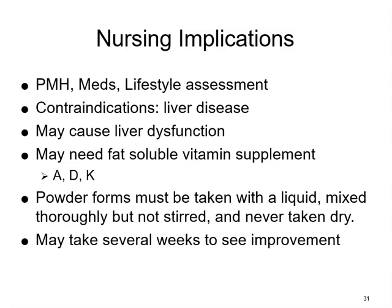The patient may need a fat-soluble vitamin supplement, especially with drugs like Questran. Some of the side effects include constipation, and we can work on preventing constipation by encouraging diets that are plentiful with fiber, fruit, and bran, and increasing fluids, as long as there's no contraindication to increasing fluids. Make sure that we teach patients to take any powder forms the correct way. Never just take the powder by itself.